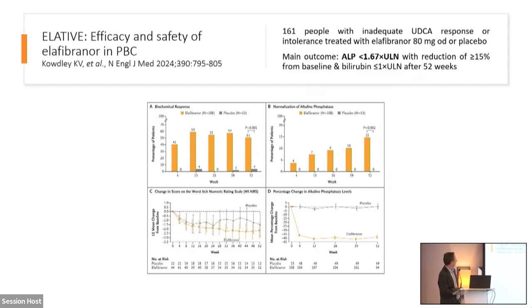Okay, so this is a slide from the ELATIVE study, which was published in the New England Journal this year. In this trial, 161 people with PBC who had inadequate urso response or intolerance of ursodeoxycholic acid were treated with a new drug called elafibranor or placebo. And they were looking at improvement in the alkaline phosphatase after 52 weeks of treatment. You can see here from the charts that after 52 weeks of treatment, about half of people receiving the elafibranor achieved that outcome, improvement in the alkaline phosphatase, compared to only 4% of people who received placebo.